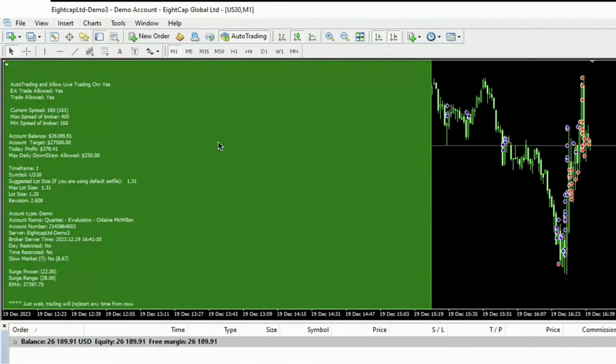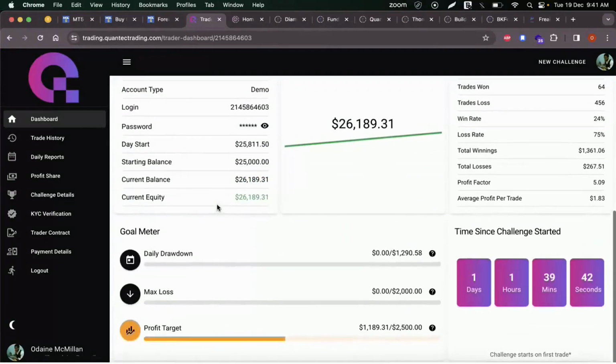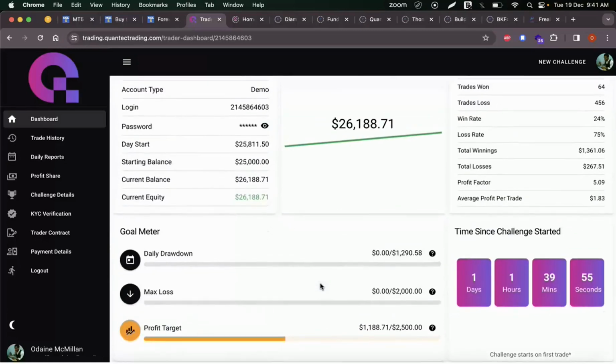So it's going good so far. We're just allowing this to run so that you guys can see how our tool works. So far we have $377 profit, and I'm just gonna show you our dashboard again. Yeah, we're halfway there, 50% there. I wish we could pass this on the first day, but the market had other plans. It is what it is. So let's get this challenge passed so that we can go to our funded account, and I will be excited to show you guys my withdrawal when that time comes.